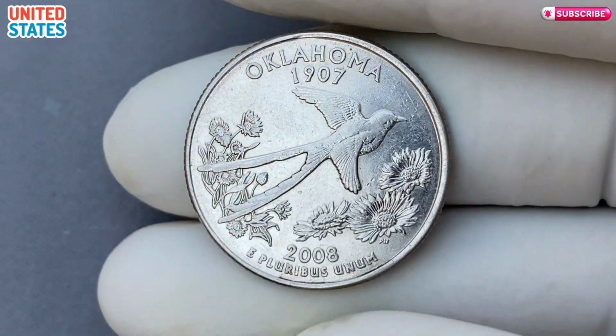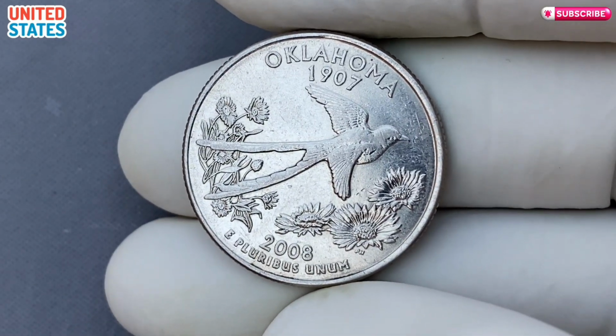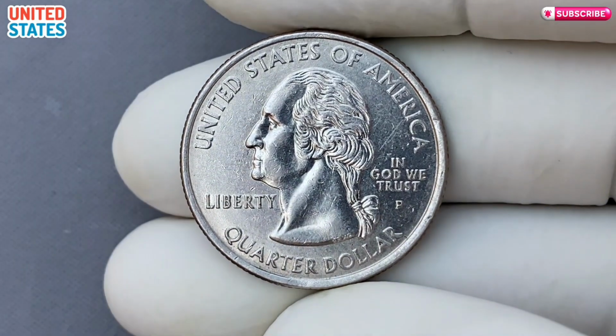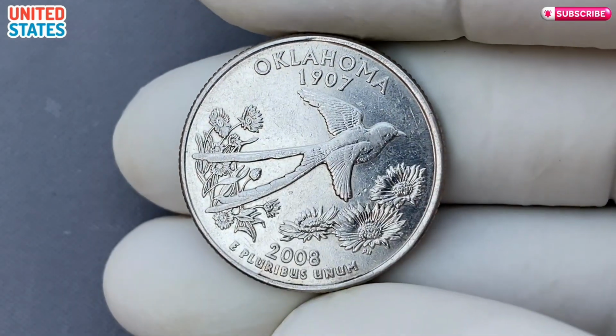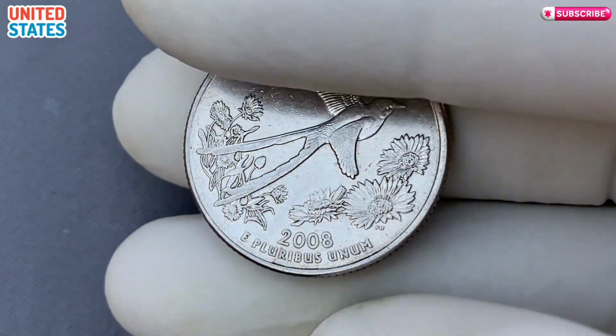But how do you go about selling one of these rare coins if you happen to have one? If you think your Oklahoma quarter could be worth something special, the first step is to get it appraised by a professional. Numismatists, or coin experts, can tell you whether your coin has the characteristics that make it valuable. From there, you can decide whether you want to hold on to it for your collection or cash in on its value.